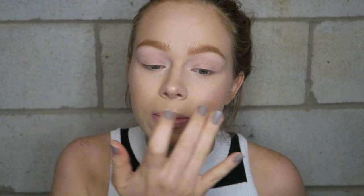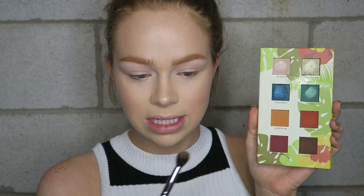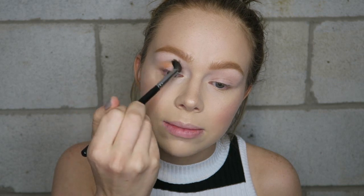So my lids are already primed with the P. Louise eyeshadow base in 0.5. I'm just going to start off with Cocoa Taxi, which is this really pretty warm peachy shade right here. When I touch it, you can definitely see the powder, but there's no kickback in the pan. I'm just going to throw that in my crease.